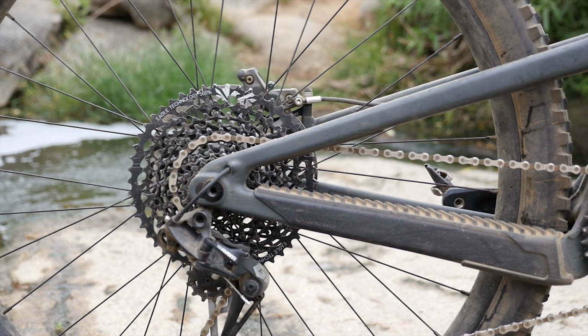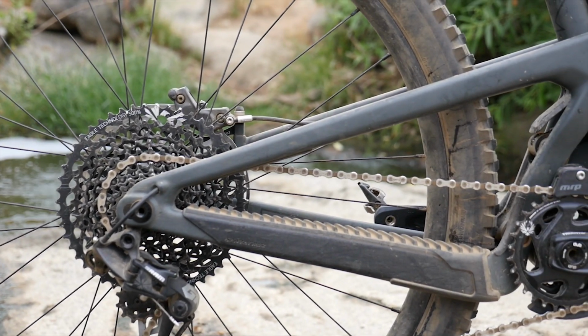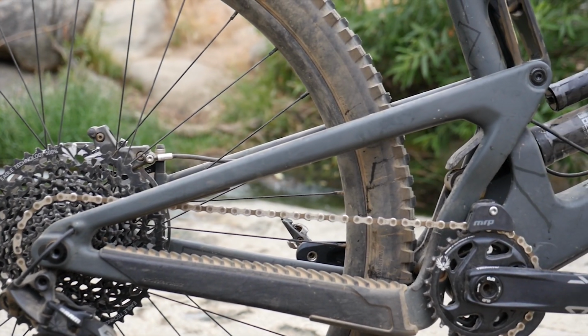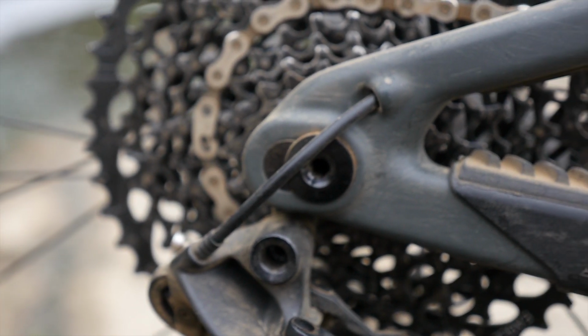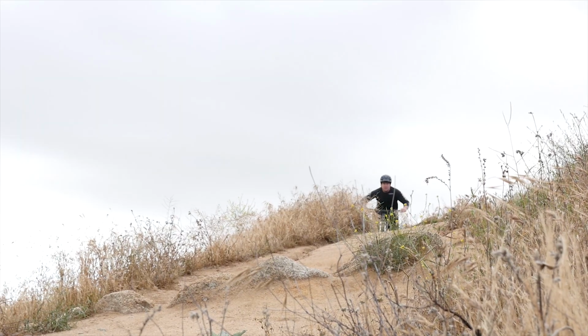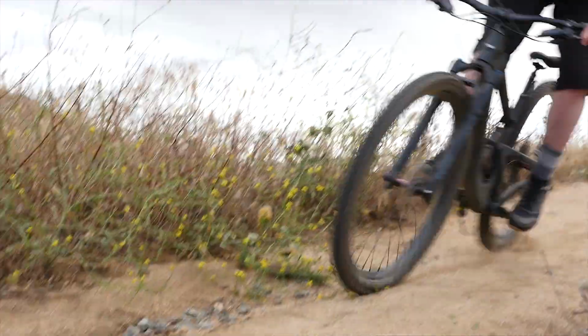The rear triangle, they're using a strategy where you can flip a chip at the rear axle and convert it from 435 to 445 millimeters for the chainstay length, which is pretty cool. I think if you're using this as a park bike, you want something playful, you might want to leave it in that 435.